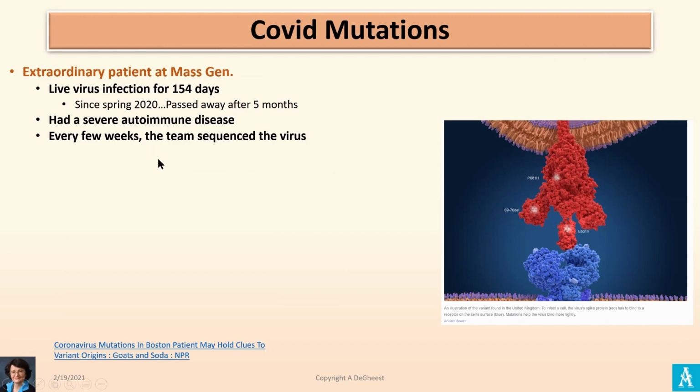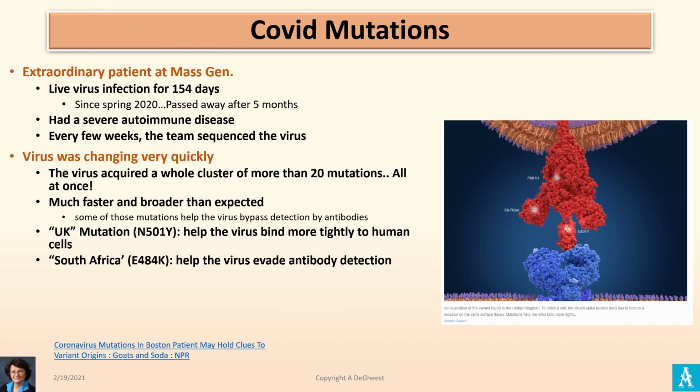And because it was Mass General, they were able to do the sequencing of the virus. And what they discovered is that this virus continued to evolve. And guess what happened? It had more than 20 mutations, a big cluster of mutations. It was not random. It was massive mutation, much faster and broader than they expected.